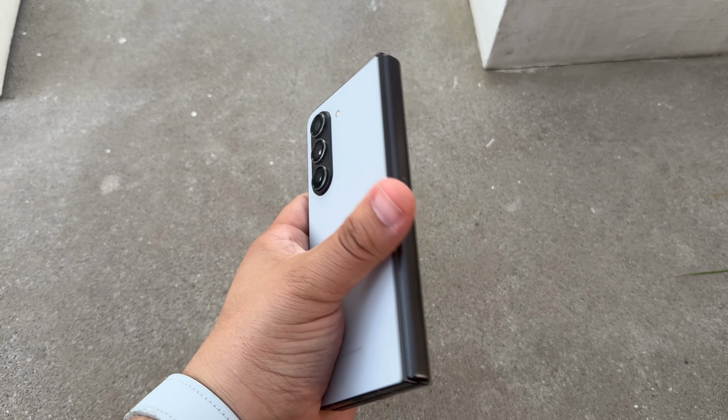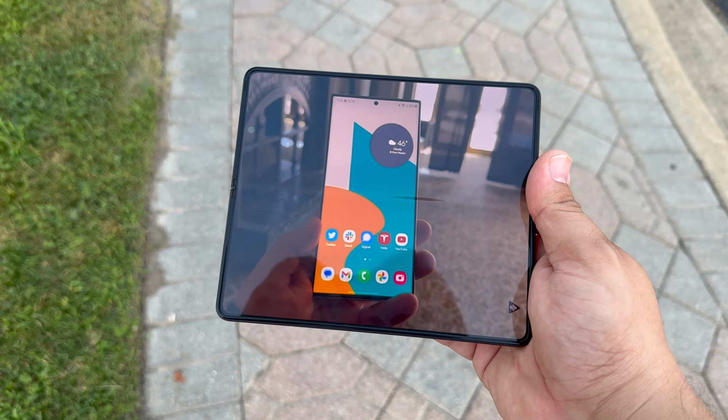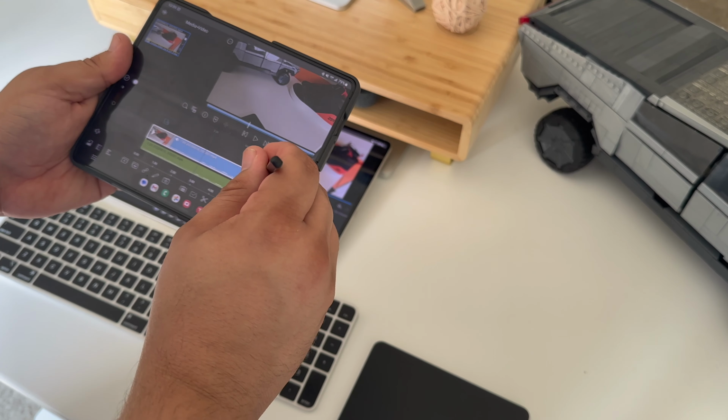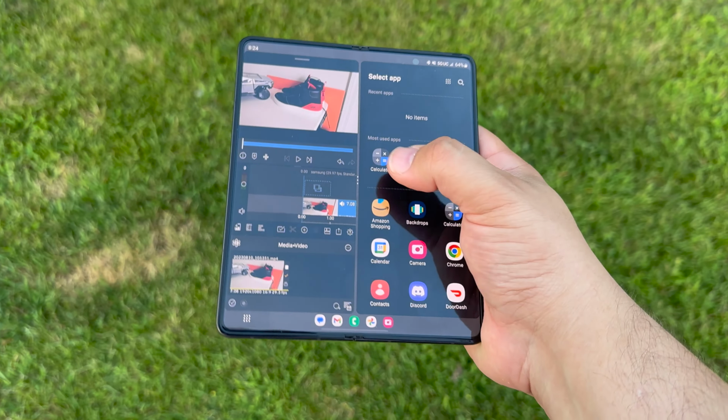The Fold 5 is a great foldable. It's great for gaming, consuming content, and heck, it's even great for making content. For example, editing video using the S Pen and LumaFusion makes this a creator's dream. It's great for multitasking and getting things done.